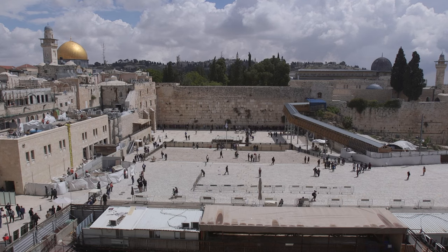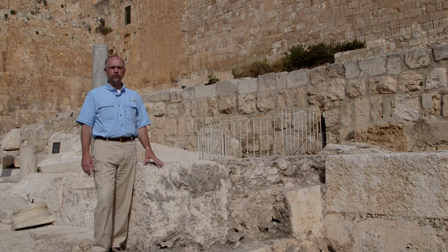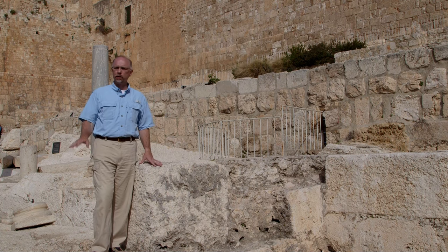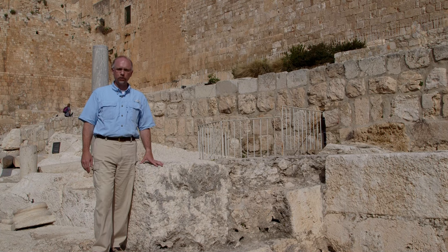However, in the late 20th century, excavations here on the southern end would reveal additional features both of the temple as well as additional structures around it. Today we're going to be exploring these sections, looking especially at the southern steps, the gates, and the immersion pools.